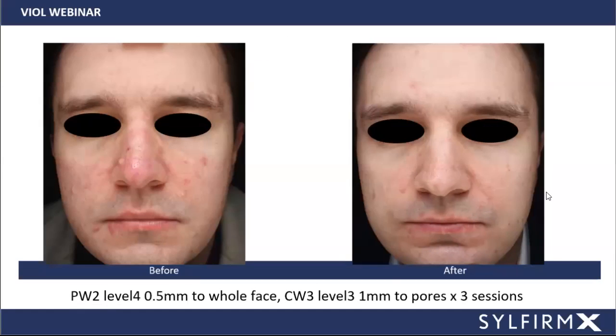So I will share some of my cases where I use SYLFIRM X in patients with rosacea, acne, or enlarged pores. So this first case is skin type 1 patient with rosacea. The most common setting I use in all patients with facial erythema is PW2 level 4. And in this case, I have done 1 pass to whole face with this setting, followed by CW3 level 3, 1 millimeter to target the pores.